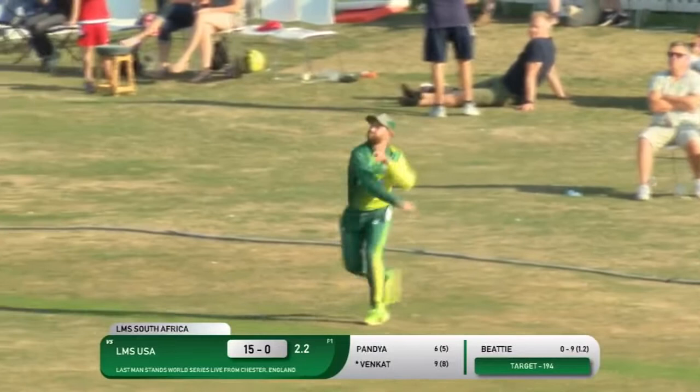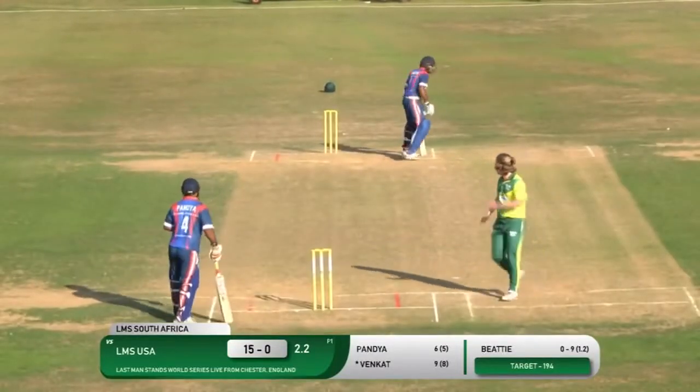Oh, good recovery there from Van Beek, sliding on the boundary there.